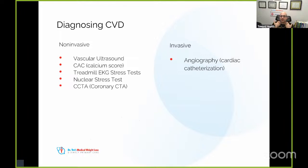A vascular ultrasound will pick up soft plaques very early. So if you do a carotid and a femoral artery ultrasound, you must ask them, because the radiologists are so lazy, they will not comment on plaques. You must ask them to tell you if they see plaques, because they don't care unless it's 50% clogged. So you must ask them, right? You must ask them about that.